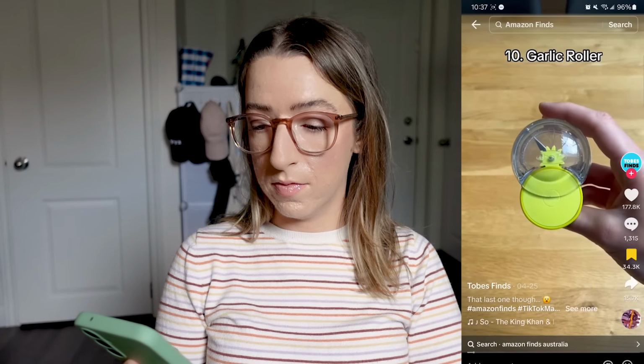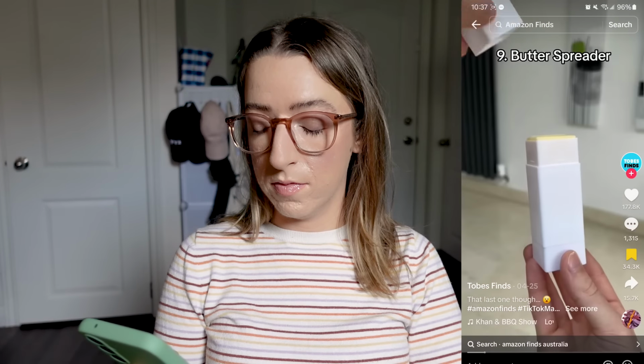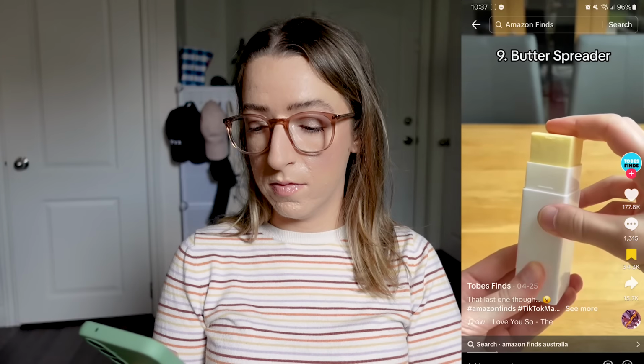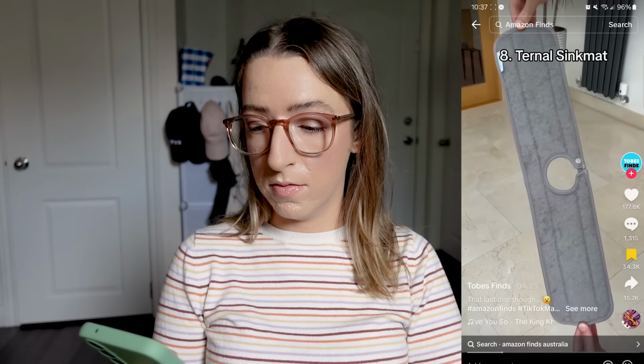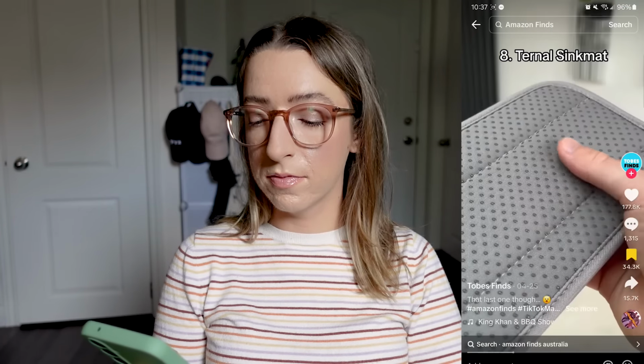Amazon Kitchen Finds. This is a garlic roller which finely chops your garlic when you roll it over your counter. This is a butter spreader which works like a chopstick and allows you to spread butter over your toast. To use it, you just fill it with butter and put it in your fridge. This is a Turnal sink mat which absorbs splashes to keep water off your counter. It's machine washable, has anti-slip padding and can be secured to your sink to stop it falling off.